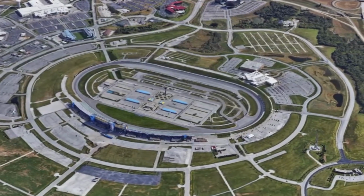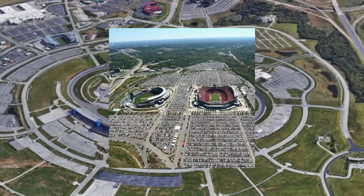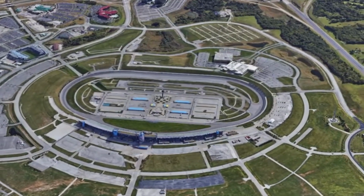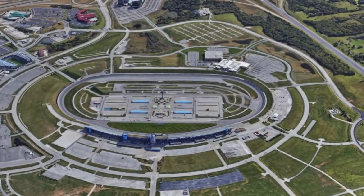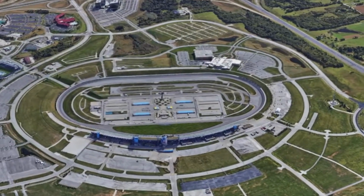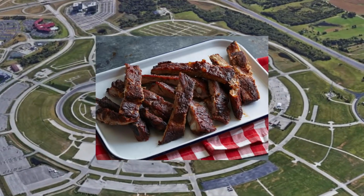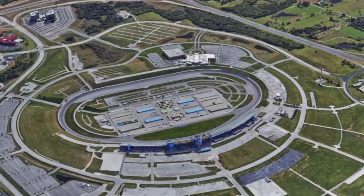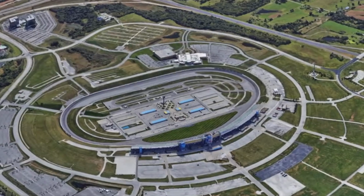Like many of the facilities in Kansas like Kaufman and Arrowhead, this track is well put together, clean, organized, and aesthetically pleasing. I guess they are good at a few things in Kansas City: growing grass and barbecue ribs. Kansas Speedway has a hotel/casino built into it that overlooks Turn 2. Ah, gambling and sports, a match made in heaven.